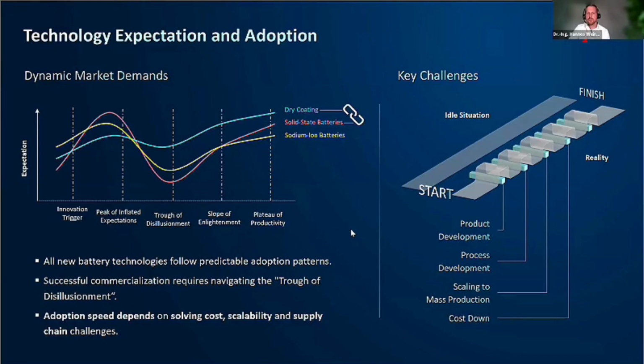Dry coating was never really overhyped, but we can really see that the equipment we manufacture is in a very sound state in the pilot stage, and this dry coating technology will be part of the next gigafactories, at least for some of the production lines. However, if you have these technologies, there's a lot of challenges you have to overcome. For dry coating, it's not just making the process happen, but also scaling the equipment and matching the production speed. That's really challenging, and it accounts for all these technologies.